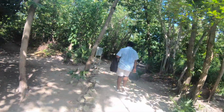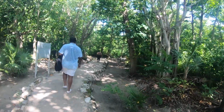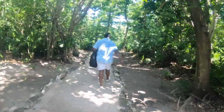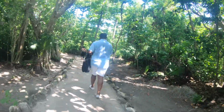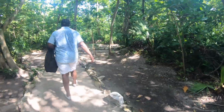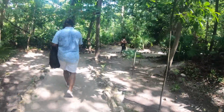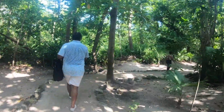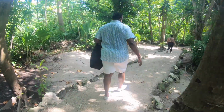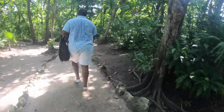Lizard tried to attack us just now. Respect the wildlife, please. Oh my god. Respect the wildlife. Respect the animal.